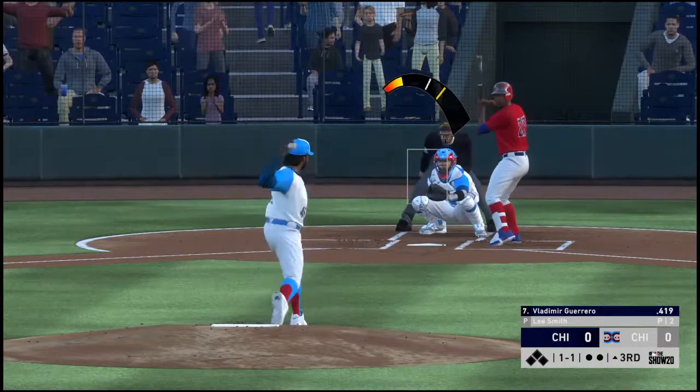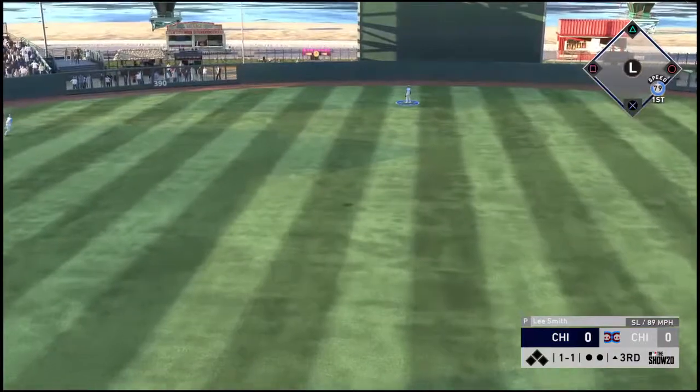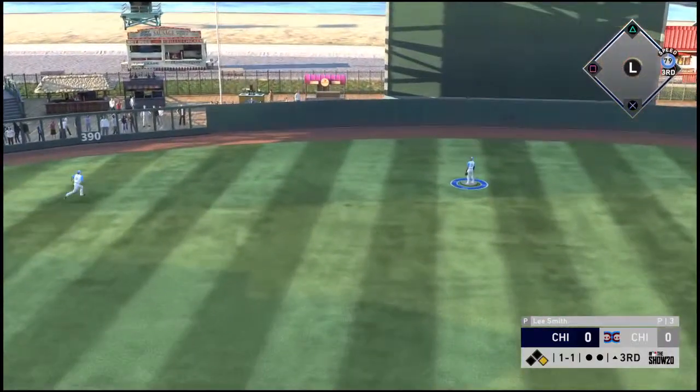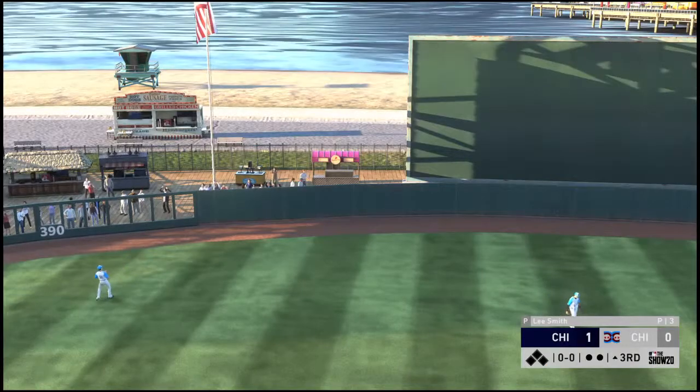Now here's the pitch. Oh, that's well hit. Deep center field. Hicks going back. Still going back. Gone. Big dog's gotta eat.